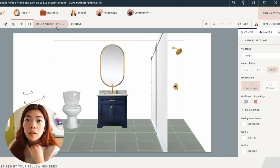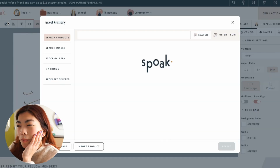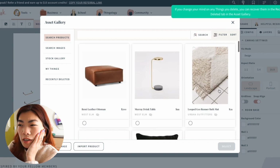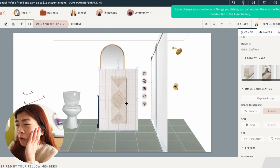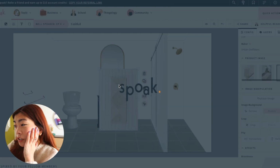I think right now we're just gonna start using some of the stuff I pulled and see where that gets us. One of the things I want to start with is adding in a bath mat. I think it's one of the bigger items in the space, and it could really help guide the direction that we're going in.